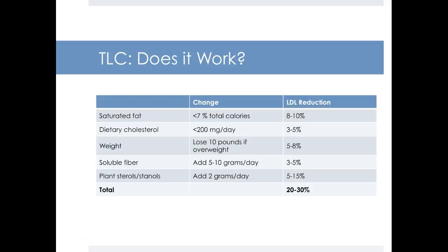We're going to talk about plant stanols and sterols in a separate lecture because it's kind of a tricky thing. And to be honest, it's not really worth the extra calories that you have to add in order to get that effect. So basically, from the therapeutic lifestyle diet approach, if you put all those things together, you can reduce your LDL by anywhere from 20 to 30% with TLC alone and no medication.